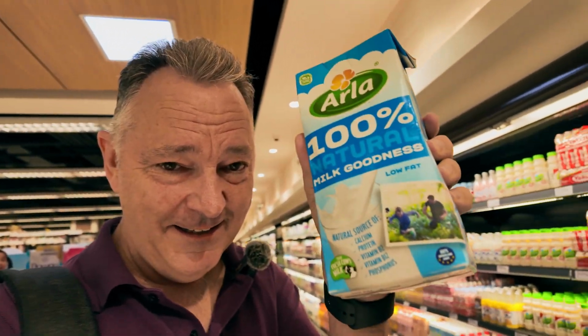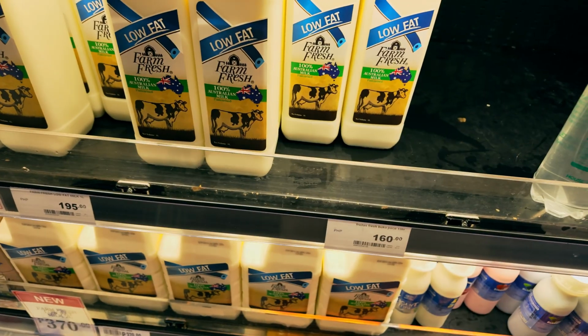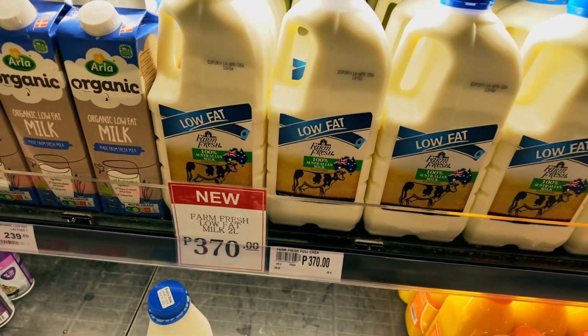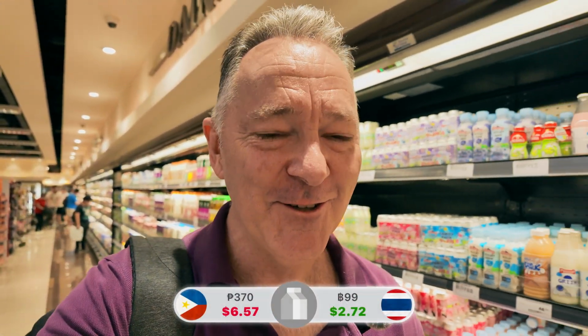Okay, so I'm going to try and do some of the same products I did in Thailand. Milk in the Philippines is unusual because it normally comes in these little pre-pasteurized boxes, and I found one that's okay, but it's not the same as the bottled milk. But it's hard to find actually in the Philippines. So it looks like low fat is 160, low fat 370. That's for 2 liters. So that's like $6, I think. Holy cow. That was like $6.50 or something US for 2 liters of milk.